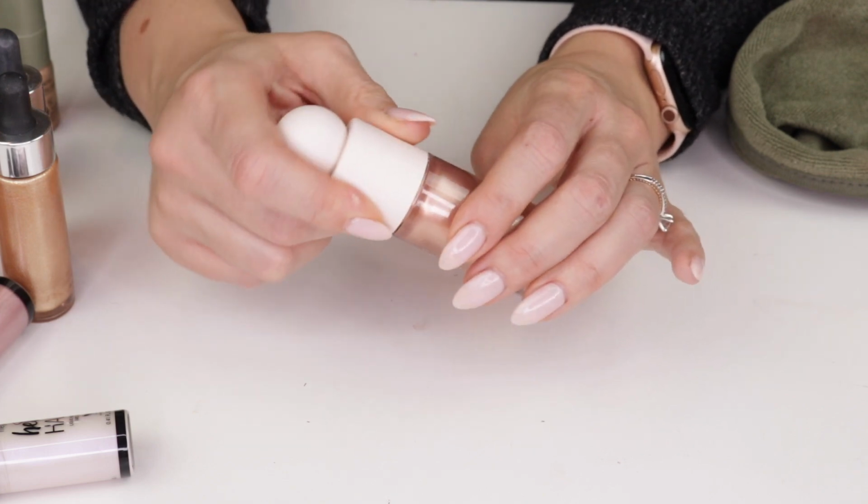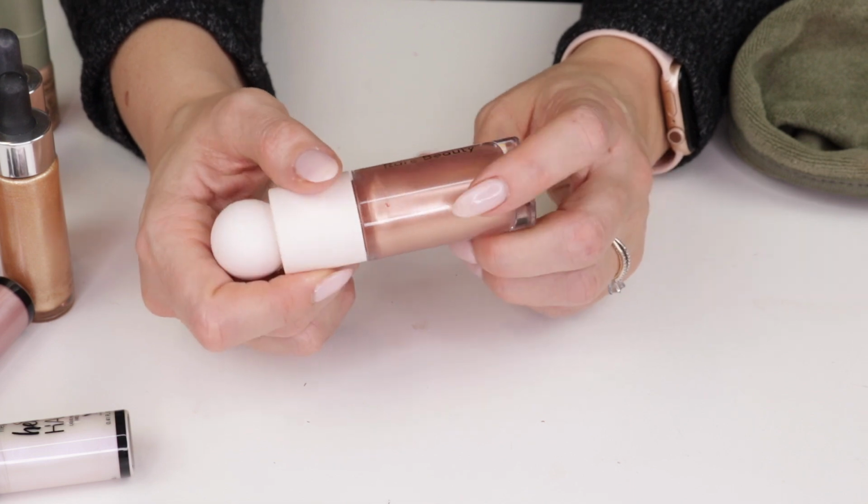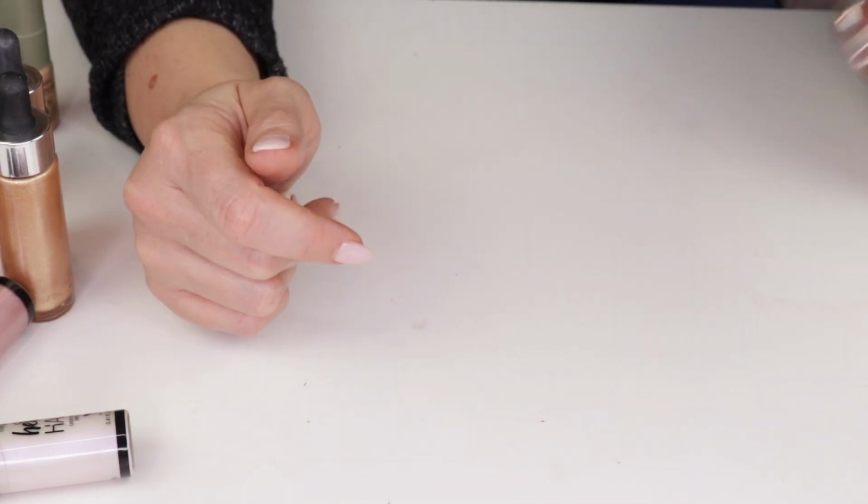I've never tried anything else from the Beauty Crop. I got that in BoxyCharm and I really, really liked it, but I just never used it, and the packaging now is just a horror story. So this one I'm keeping. I've only used it a couple times.